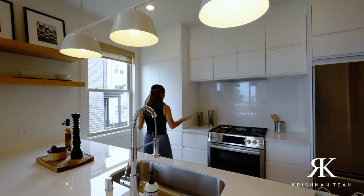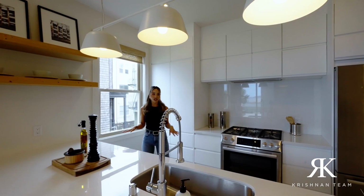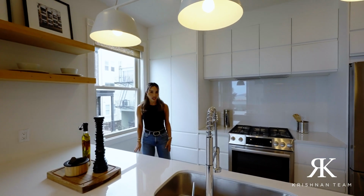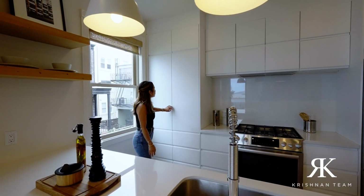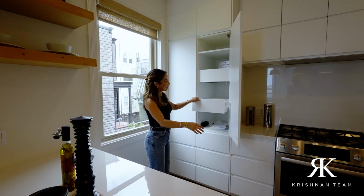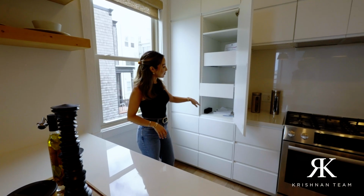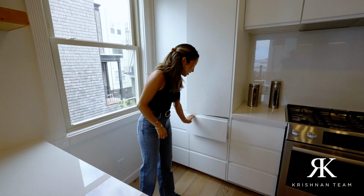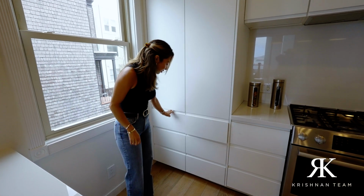The kitchen again has a ton of storage, so it's a pretty decent sized kitchen for a 1,400 square foot unit. They've really done it up. You've got the soft close. Everything is very organized, right? So all your drawers are soft close.